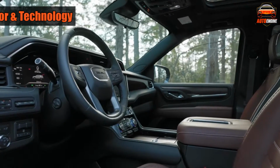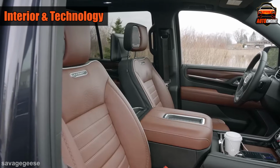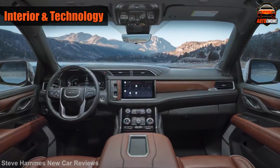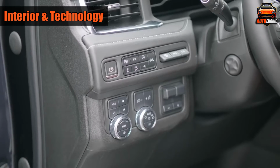Interior and technology. The Yukon has a refined interior while the Sequoia has a practical interior. The Yukon is a fancy car that makes you feel really nice. It has good stuff inside like soft leather seats, a dashboard with wood on it, and room for 8 people or 7 if you have special chairs. The Denali and the new Denali Ultimate versions are even fancier with lots of cool features.